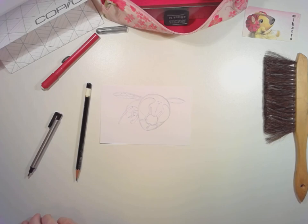Okay, I need a different picture. Oh, that one doesn't show the wings. Oh, here's sort of a picture. It's all desiccated and stuff, but... Let's take a look. What's this? Oh, it's from Pinterest.